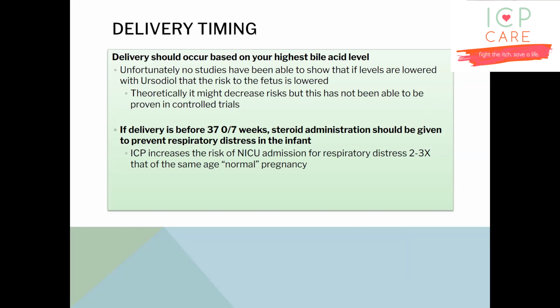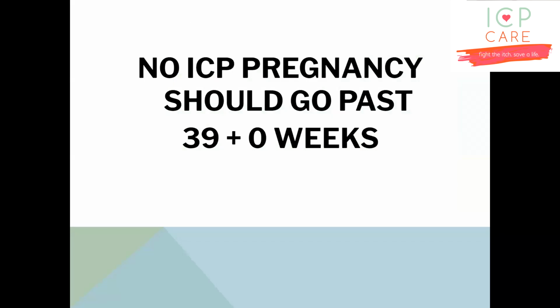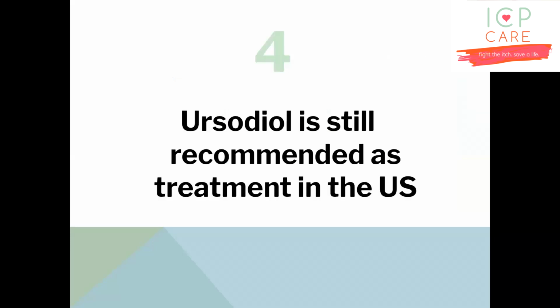So generally speaking, if you plan the delivery between 36 weeks and 37 weeks, up to 6 days or so, steroid administration should be given to prevent respiratory distress in the infant. The infant's a little on the young side, and you don't want them to end up with a long NICU admission, and you want to give their lungs a chance to develop. So no ICP pregnancy should go past 39 weeks. And as Laura was saying, that's primarily because the data kind of ends there. But if you're somebody with levels between 40 and 99 or over 100, it shouldn't be near 39 weeks anyway.